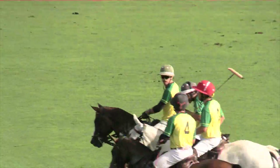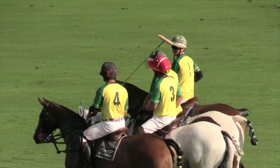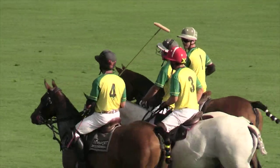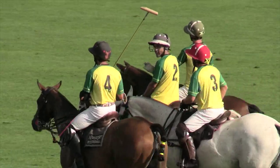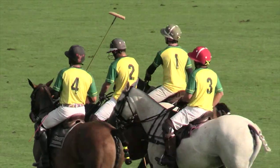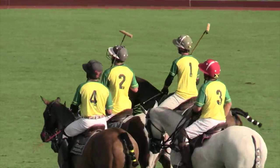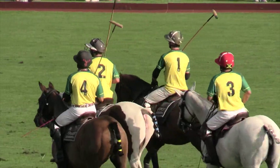So the teams are going off to change their ponies. If you imagine, each pony probably travels a mile and a half, 2 miles each chukker. They're very fit, very well looked after, but they need a break, and they can come back out for a second chukker after a break of two. But most of these players will have a pony each for each chukker. Anyway, they'll go and change off.